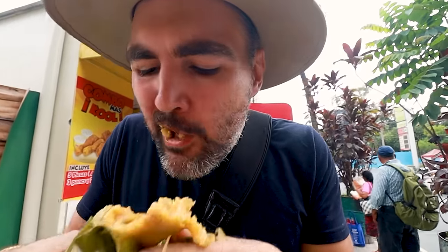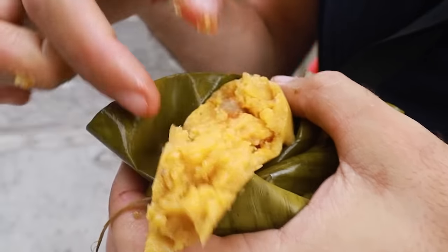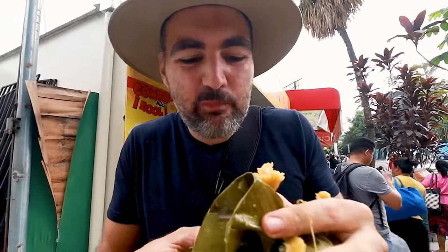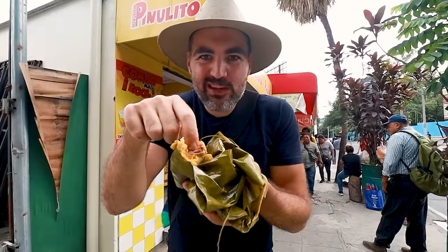Okay. First bite is just 100% dough. You have some of the tamale dough here. You can see it's kind of a little bit soggy. I'm not the biggest fan of the texture of tamales, but the flavor is really, really good. It's nice and greasy, kind of melts in your mouth, get pieces of meat in there, especially once you get to the really big meaty chunks.